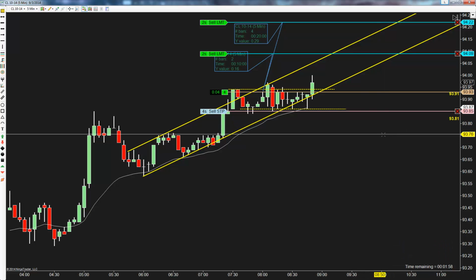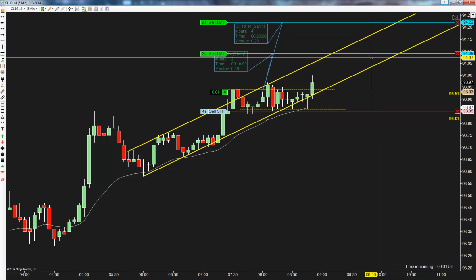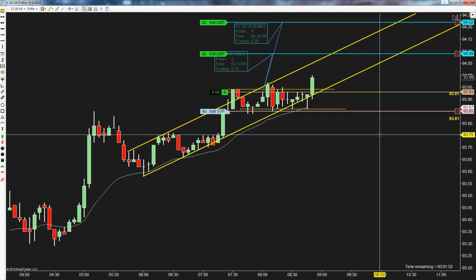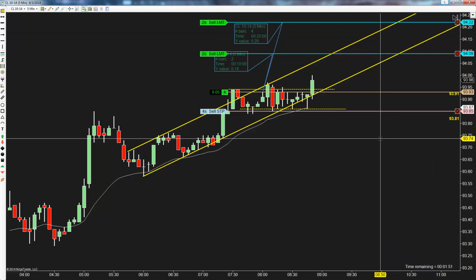Long at 93.93, stop is down at 93.85. We're looking to take our first 2 contracts off at 94.09, second one at 94.22. So we'll be back in a little bit, and we'll see if we can get those filled.